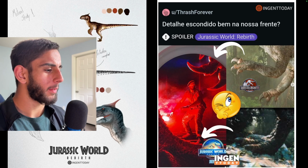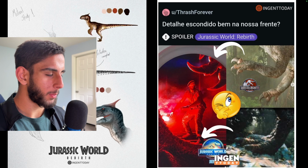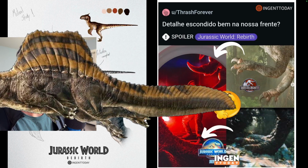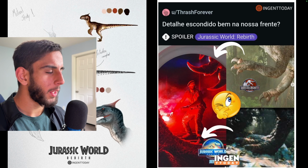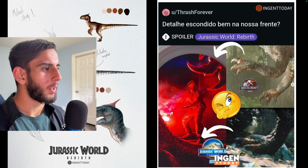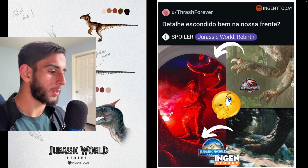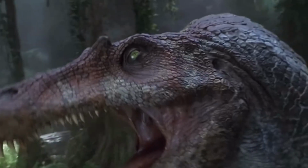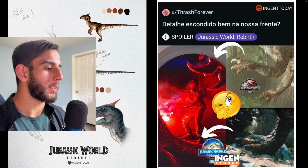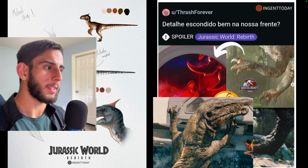I do think that the poster is showing just the Spinosaurus. Now, in my last video, I did say this might be the D-Rex, but now that I'm looking at it, those are 3 claws. One claw is really big, and the foot's also there. But saying this is the Jurassic Park 3 Spinosaurus is such a stretch, because we can compare it to the Spinosaurus from Jurassic World Rebirth, and it's the exact same.